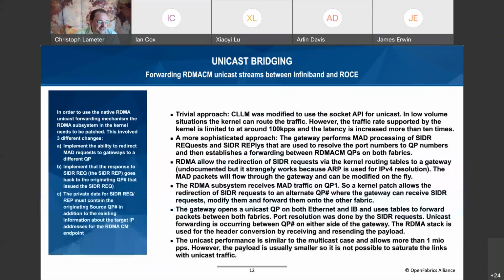We cannot use the full bandwidth for multicast like we were able to do on InfiniBand. Then we come to unicast traffic. Well, there's also a trivial approach. We asked our middleware vendor to modify their application so that they use the socket API for unicast instead of the RDMA API. So this works actually quite well. We can just use the kernel to route the unicast traffic. The kernel will strip the InfiniBand header, IPoIB header, and all the other stuff, and add the IP headers properly, and everything will be fine.